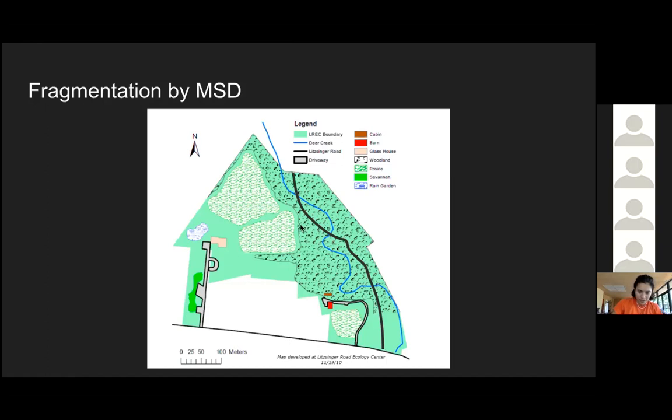When this fragmentation occurred, there are two possibilities for box turtles that I want to observe. If we think about box turtles' home ranges, are they likely to cross over and mate? Let's pretend that these two circles act as the home ranges of turtles. Let's say this is a female turtle and this is a male turtle. If there are fences separating these two individuals, they are less likely to mate. So you are decreasing the number of mates in a population, which can decrease the population size over time.